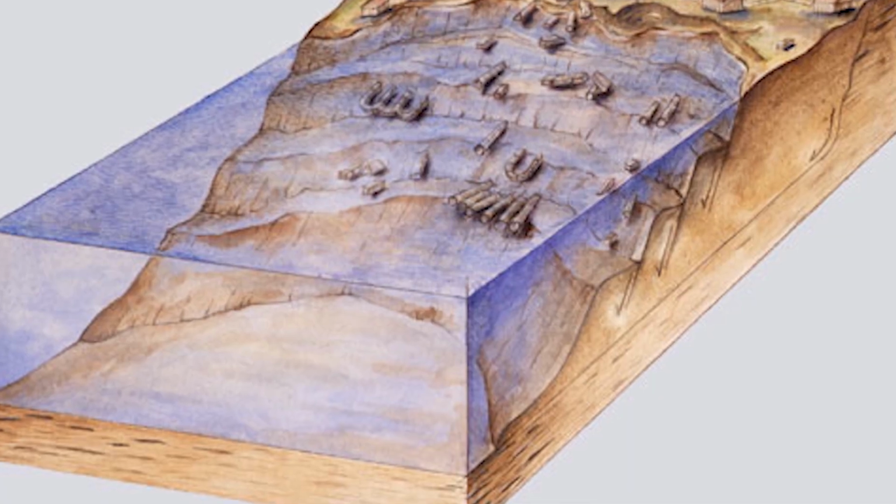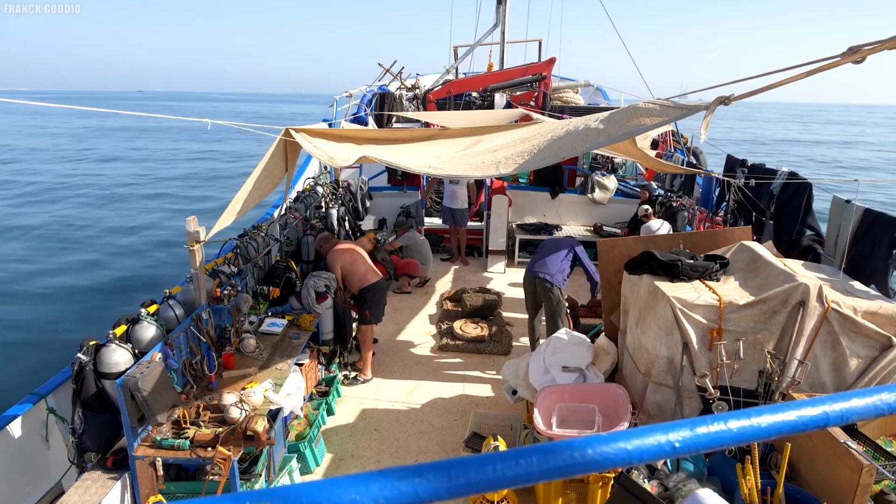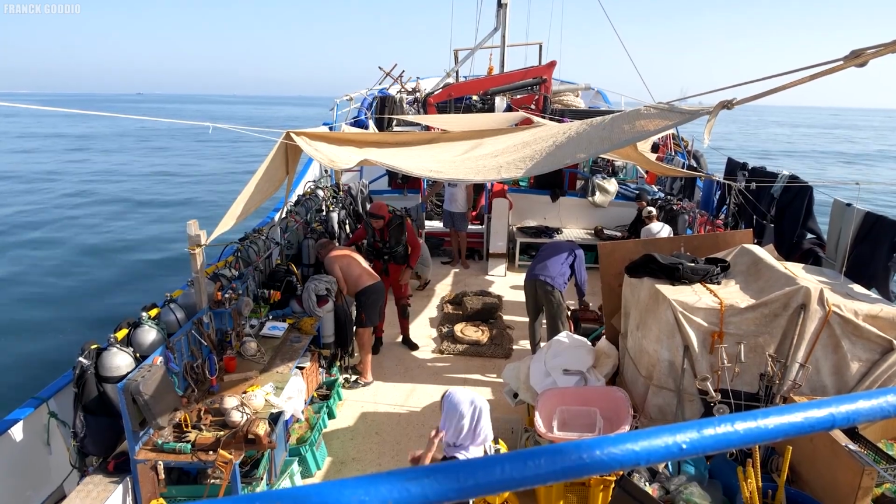These tools provided an initial view of the city, which was buried under layers of silt carried by the Nile as it flows from Uganda and Ethiopia.